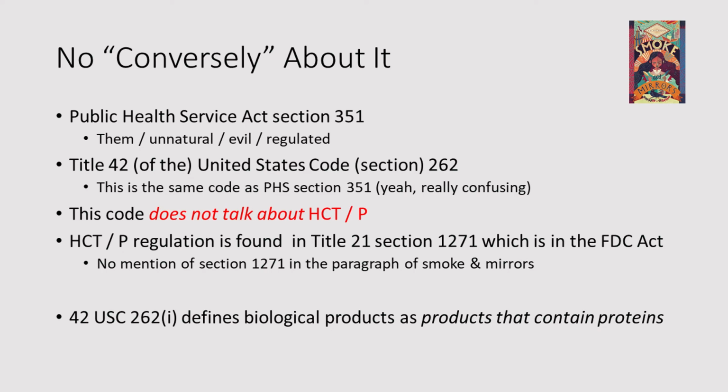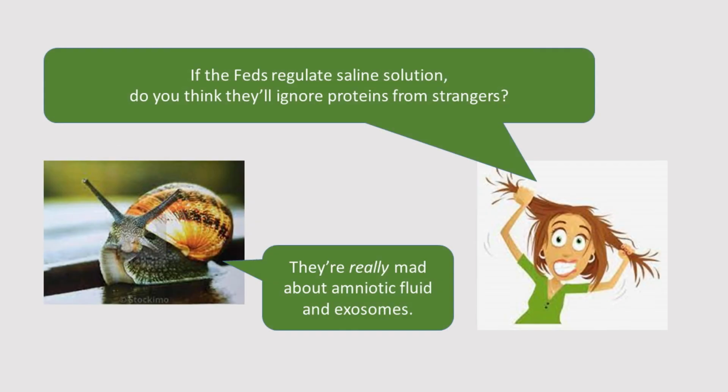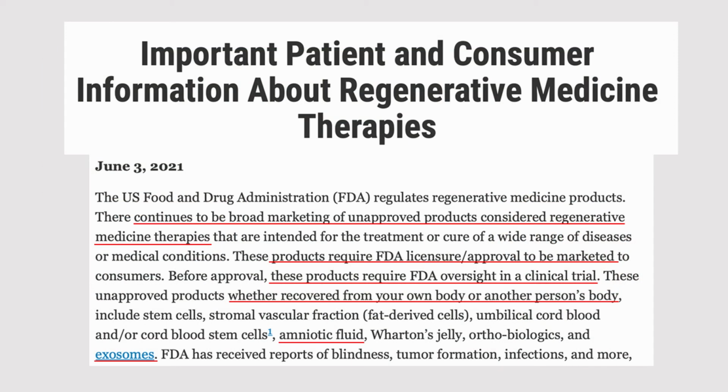The manufacturer is really just trying to distract and confuse you and make you give up on the whole idea of whether or not this product is FDA approved. If the feds regulate saline solution, they're not going to ignore proteins from strangers. And Snail notes, the FDA is actually really mad about amniotic fluid and exosomes. And this is where they express their displeasure.